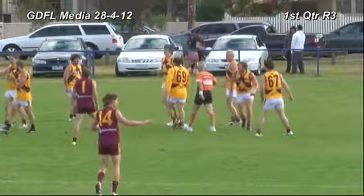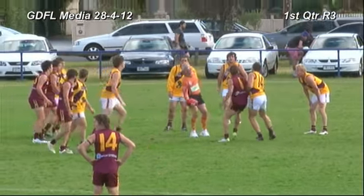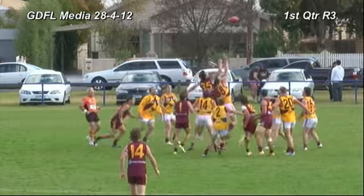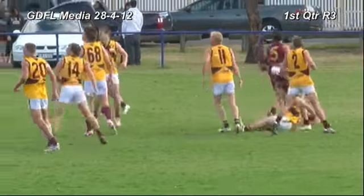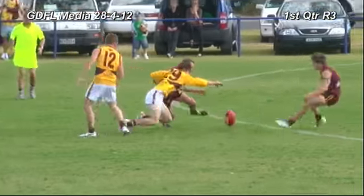5.5 minutes gone. One behind East, one goal Belmont. And Grubby, I would have thought they'd use the ball better than this, Belmont, or they would need to. Yeah, well, they're going to need to, but they've still got plenty of time. Ball comes back towards the centre wing.